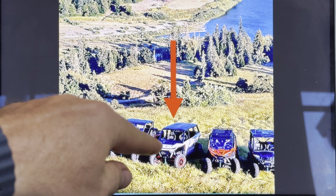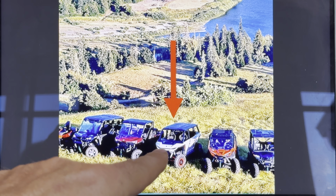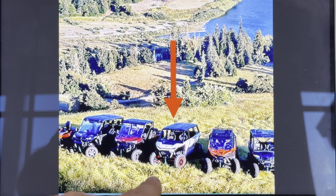Hopefully this will come with beadlock wheels, but I doubt it will because their Z10 model doesn't, but there's a lot of similarities with this in comparison to that. Both of them in this photo look to be running the same tire, as you can see here. So hopefully this will come with a 30-inch tire just like the Xpedition.